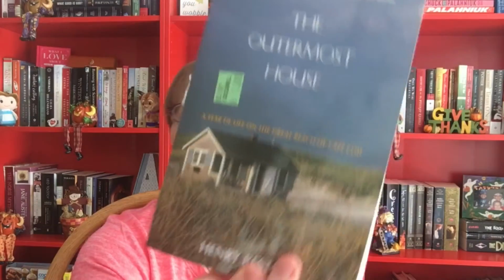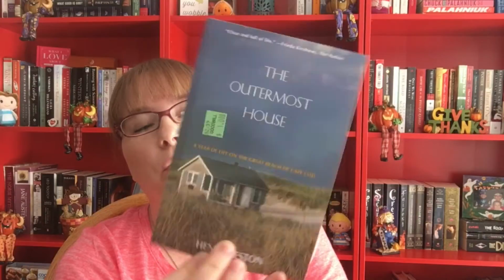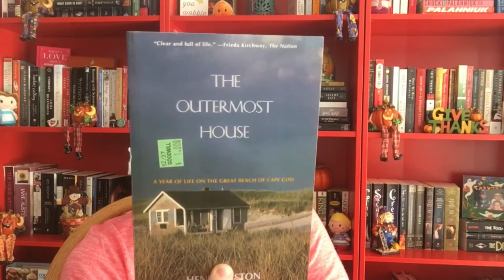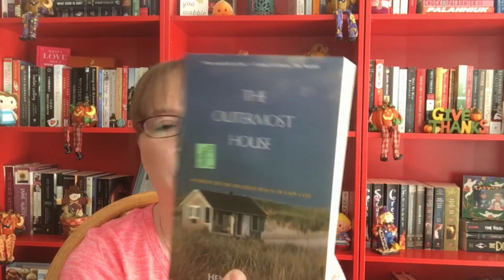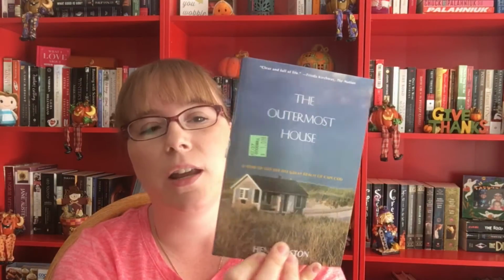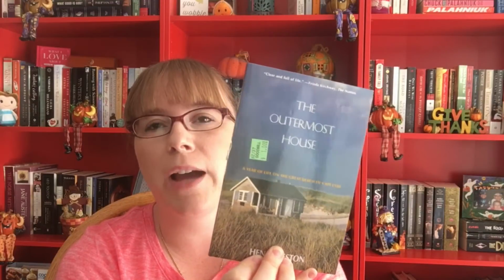The next book that I found was The Outermost House by Henry Beston. It says A Year of Life on the Great Beach of Cape Cod. And I got this book for $1. And it says it has long been recognized as a classic of American nature writing. I love the ocean. I love Cape Cod. I love Nantucket and things like that. So I just thought that this would be a fun read to actually have in winter.